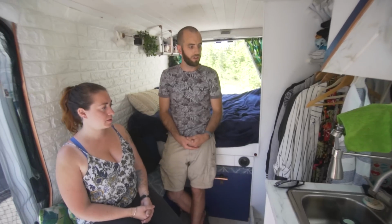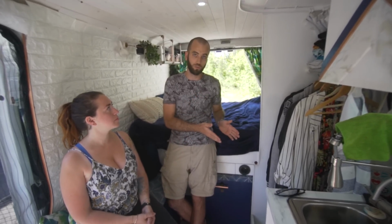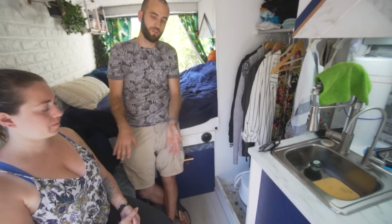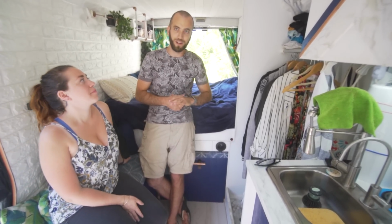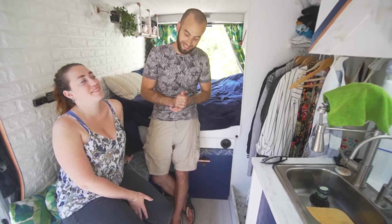Yeah. So that was a little bit of a challenge to figure out how to get the water drain to work properly. So the sink and the shower both go underneath the van. So we have a grey water tank that's mounted underneath the van. Don't know if it's really standard plumbing that I did, but it works. So all in all, it's van life standard.